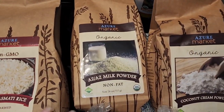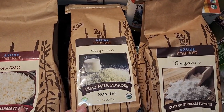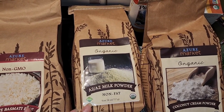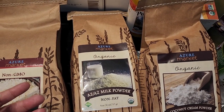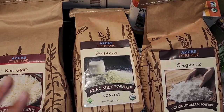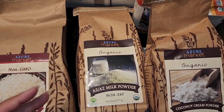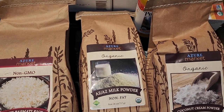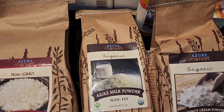Second thing I got here is some A2 milk powder. So I'm lactose intolerant and I have been for many years, but there's certain things that I can have like cheese and yogurt, but regular milk I can't have, not unless it's lactose free or whatever. So I've heard a lot of good things about A2 and raw milk. I've been in the market for a raw milk provider, and I looked into some cow share programs. So that's something that I'm thinking about maybe doing in the future.